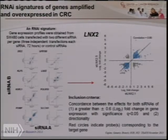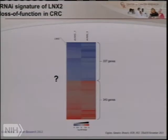And what you can see in red here are the two probes corresponding to LNX2. So this is down-regulating LNX2. And then we're interested in seeing what's here and what's here. And we did this for all of these genes, but I'm going to focus on the LNX2 story here. So what we found, and this is a more traditional representation of the data that you're used to seeing, a heat map showing 337 genes that are down-regulated, 343 genes that are up-regulated following silencing of LNX2.